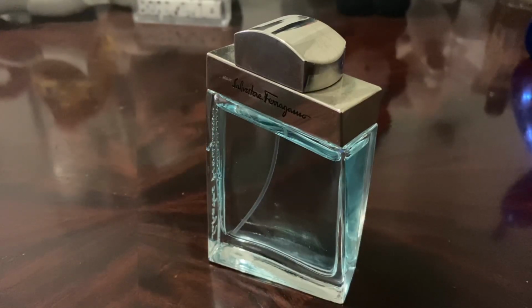It does not smell bad, not at all. The scent smells okay. You will wear this, you will feel fine and comfortable. You will not be embarrassed. Okay, let's talk about everything else.